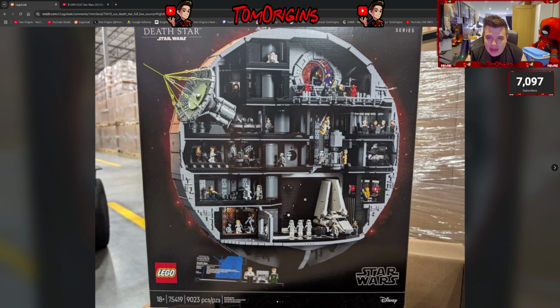But we've got a purple lady at the top there. I think she's from the Senate or something like that. Something to do with Palpatine. Then at the bottom we've got a new Krennic and a new Galen Erso, which is obviously Jyn Erso's dad. Makes sense for him to be in the set. He designed the Death Star, so that makes sense. But crazy.